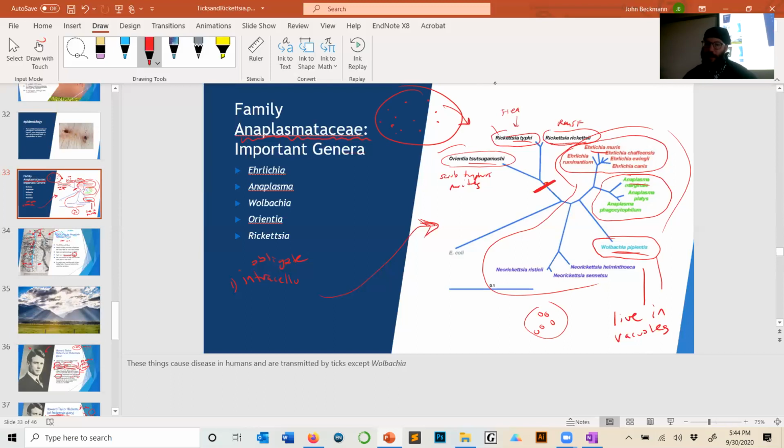And Rickettsia specifically, there are movies of them. They swim around in the cytoplasm. They use actin filaments. If you've had cell biology, they can polymerize actin filaments, and they will literally swim inside of the cell cytoplasm. And it's actually really cool because they swim around, and then sometimes they shoot out of cells. And of course, what's next to a cell? Another cell. And so they can swim around and explode out of cells and into new cells, and swim around and explode out of cells into neighboring cells. You can see literally movies of this. So it's worth pointing out that Orientia and Rickettsia live directly in the cytoplasm. Ehrlichia, Anaplasma, Wolbachia live in vacuoles.